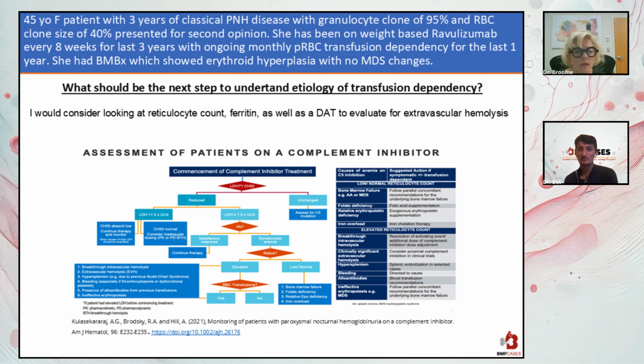And then we have to think about extravascular hemolysis. We can talk a little bit more in the future slides about how being on C5 inhibition lends itself to the appearance of extravascular hemolysis in patients that have PNH, but it is probably one of, next to bone marrow failure syndromes, the problem that causes ongoing transfusion requirements. With weight-based ravulizumab, it is less likely that this patient is having a pharmacokinetic or a pharmacodynamic breakthrough. With intravascular hemolysis, that happens a lot more when patients are on eculizumab. So with ravulizumab, I don't worry as much about the pharmacokinetic, pharmacodynamic breakthrough.